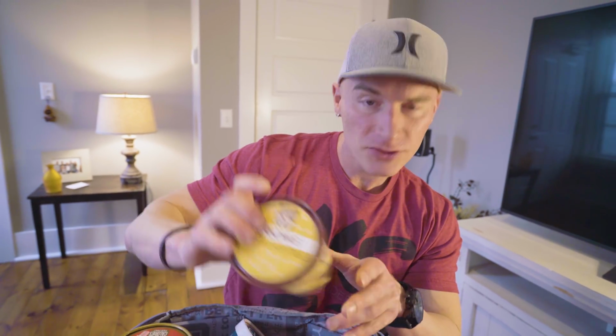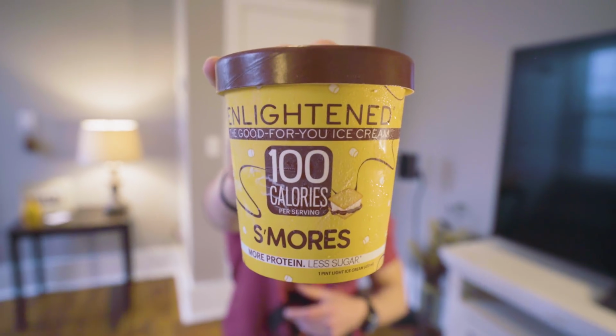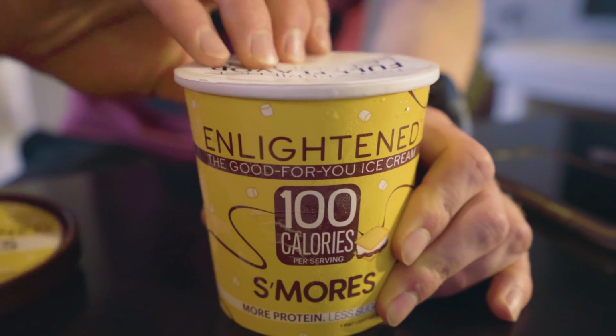So first flavor we are going to start with, let's do s'mores. That sounds good. And keep in mind, there's a couple of these I have had, but I've not had a lot of these. So this is one of those I have not had. S'mores right here. If this lives up to the name, then I think we're good. Let's go. Boop.